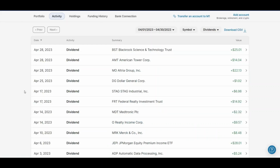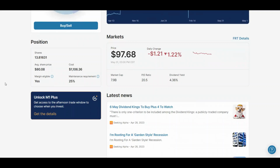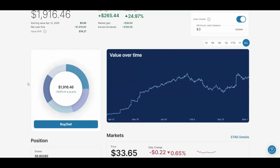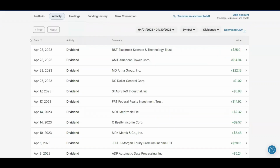Now moving on to my next payday, April 17th, I received two dividends from FRT and STAG. I received $14.92 from FRT and $6.98 from STAG. And this puts me at $75.52 for the month. So I have just under $1,350 in FRT, Federal Realty Investment Trust, for 13.81 shares at an average share price of $80.08. Next up, I have STAG, which I have a little over $1,900, and I have 56.95 shares at an average price of $31.83. And if I check STAG, this is actually my true gains. So for STAG, I've actually gained $96.86 and a lot of dividends, $168.58 for STAG. It's one of my favorite real estate stocks.